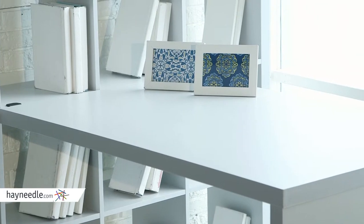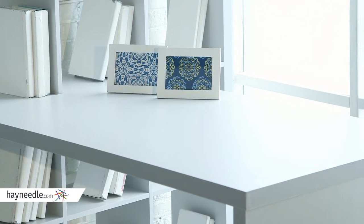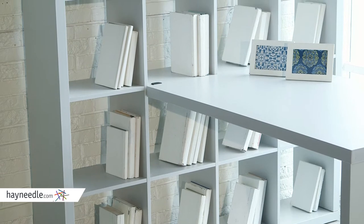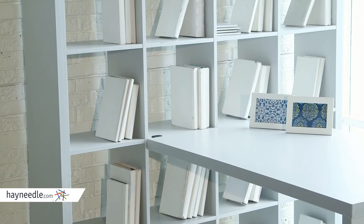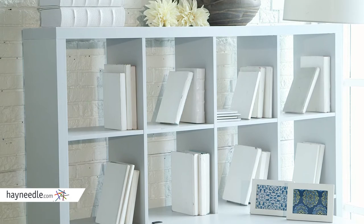The desk is large enough to house a computer, important documents, or whatever else you need close by to get your work or project done. However, connected to the desk are 16 storage cubbies, and the open design is what makes the piece so versatile. Use it as a bookcase, a media epicenter, or fill it with baskets to hold all your work-related items, or just to display decorative items and give your office character. Your imagination is the limit.